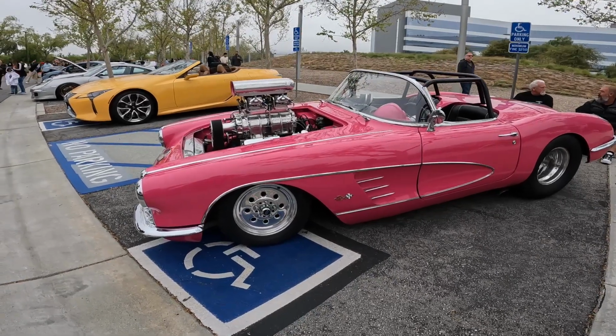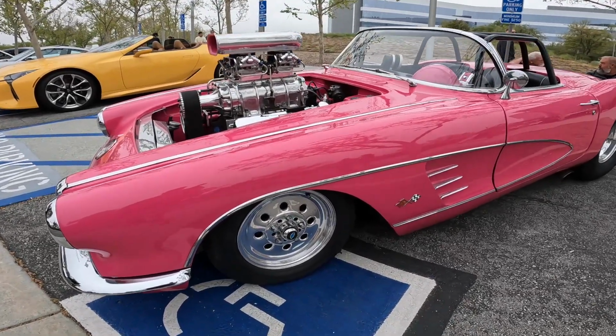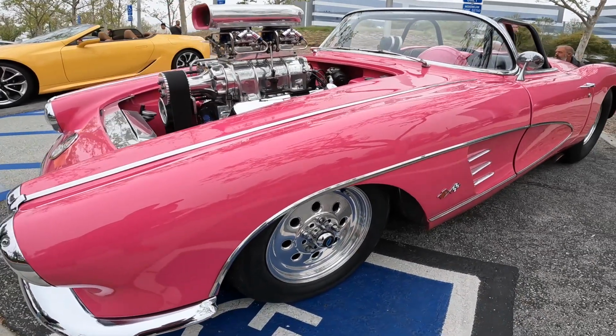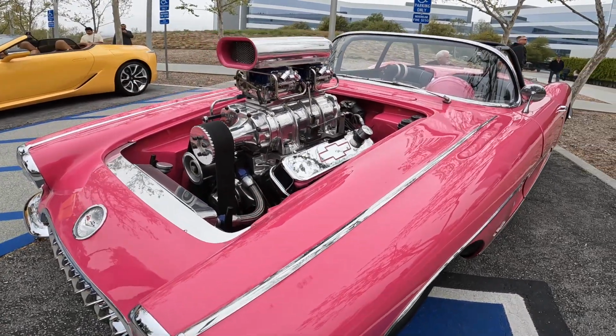It's a '58 Corvette. It's pink. It's got a blower motor on it." I mean, they can't really deny it's not that car. But no, I've talked to him a few times, and he's like, "Oh no, that's your car for sure." So, be nice to everyone you meet at the car show. You never know, it could be the inventor of the Hot Wheel, right?